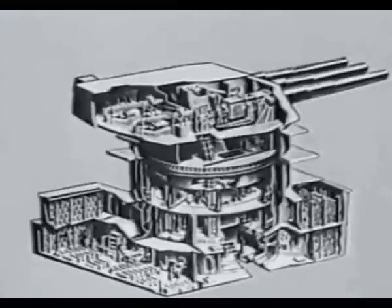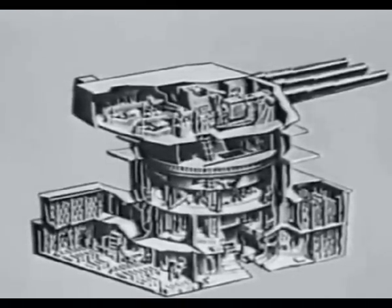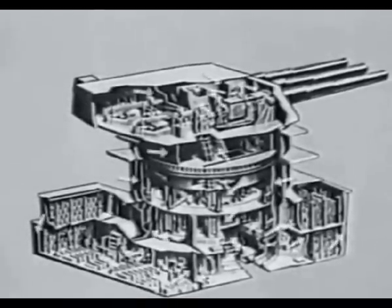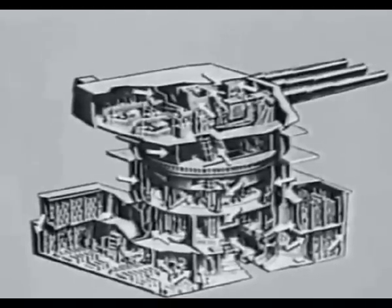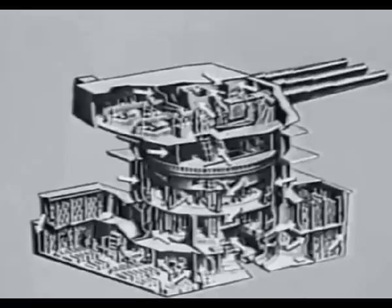Unlike case guns, the 16-inch is a bag gun. This adds considerably to the danger of spilled powder and the resultant increased fire hazard. Thus, all compartments are separated by flame-proof bulkheads to prevent any flame or lethal gas from spreading throughout the turret.